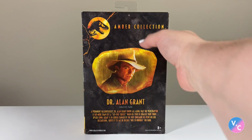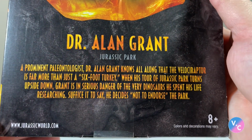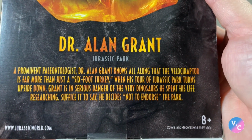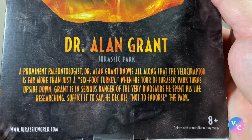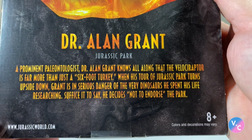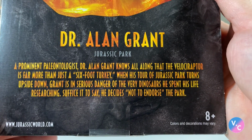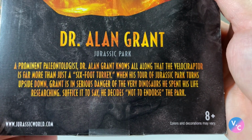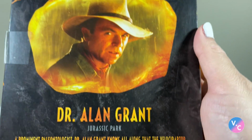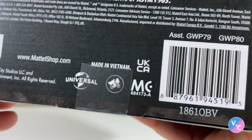Right here at the back, we do get some information about Dr. Alan Grant. A prominent paleontologist, Dr. Alan Grant, knows all along that the Velociraptor is far more than just a 6-foot turkey. When his tour of Jurassic Park turns upside down, Grant is in serious danger of the very dinosaurs he spent his life researching. Suffice to say, he decides not to endorse the park. And there he is, great image there of Dr. Grant. Here's the bottom right here.